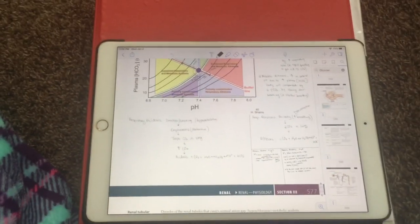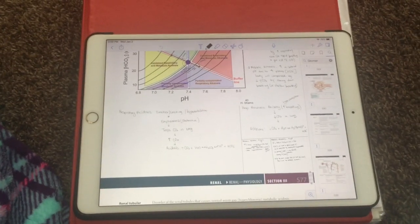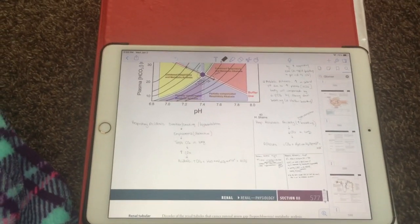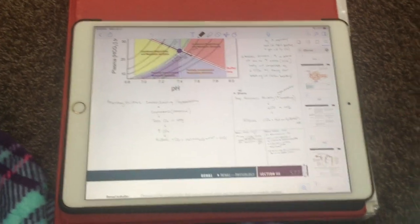But that's why I like Notability, and I strongly believe I will continue to use Notability once school starts again, because everything is so easy. You can search your First Aid. Especially now that I'm going to be using my First Aid more, I'm going to need to have this tool.